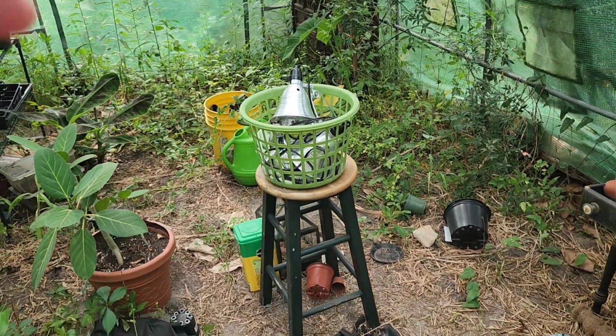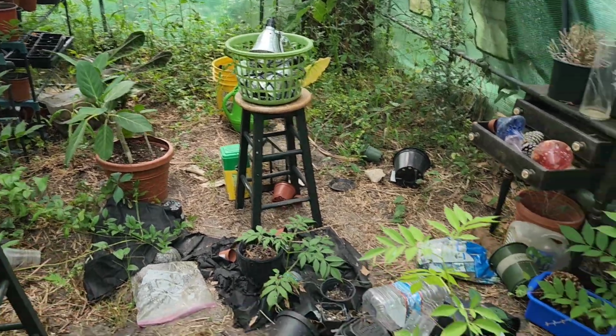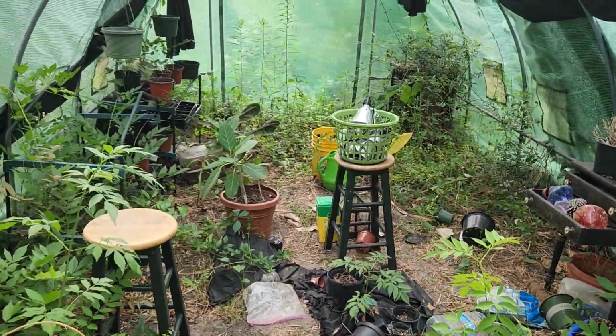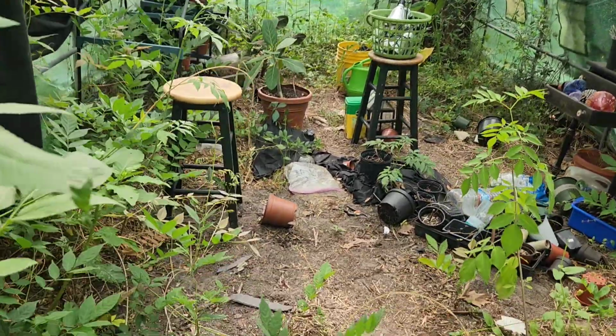But I took the houseplants out. Some of them are still in here. Obviously, you can see that, and obviously it's a huge mess. I'm just going to get out of here. Out of sight, out of mind, right?